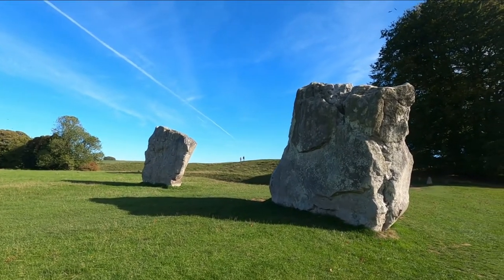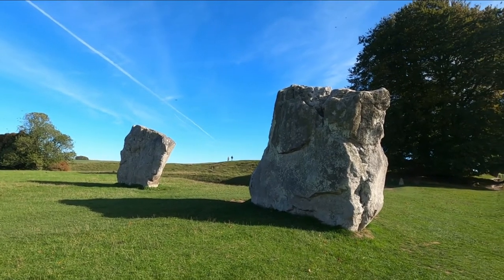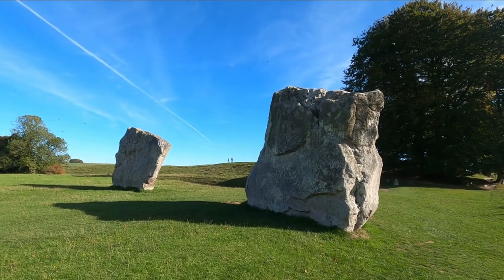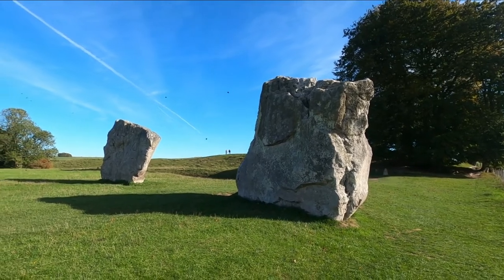Here is the Devil's Chair. I'm going to take you around just now, but just to give you an indication, this is a 60-ton stone. It is 4.3 meters wide and almost 4 meters tall.